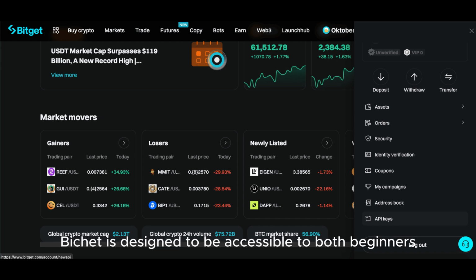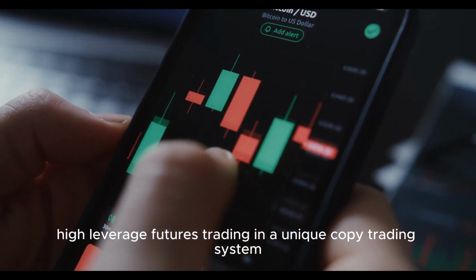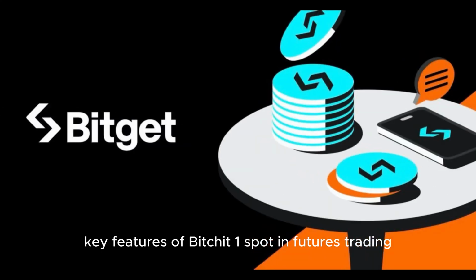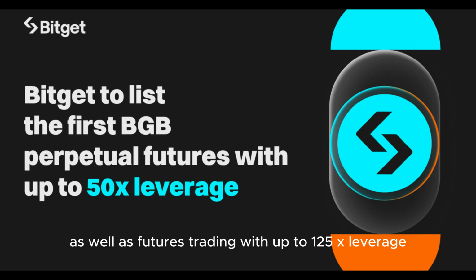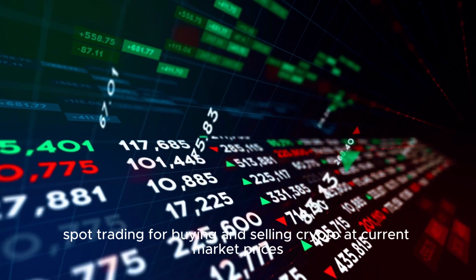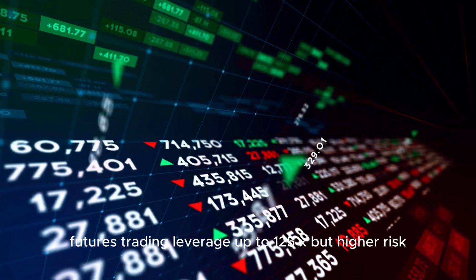Bitget is designed to be accessible to both beginners and professionals, offering low fees, high leverage futures trading, and a unique copy trading system. Key features of Bitget: one, spot and futures trading, low fees and high leverage. Bitget offers spot trading with a wide selection of 500-plus cryptocurrencies, as well as futures trading with up to 125x leverage. Spot trading, for buying and selling crypto at current market prices. Futures trading, leverage up to 125x, but higher risk.